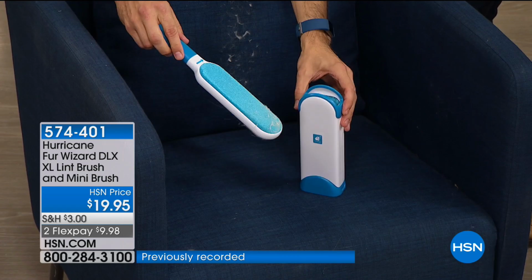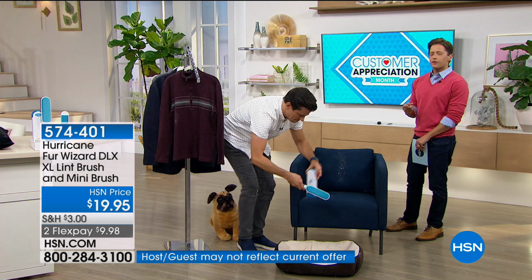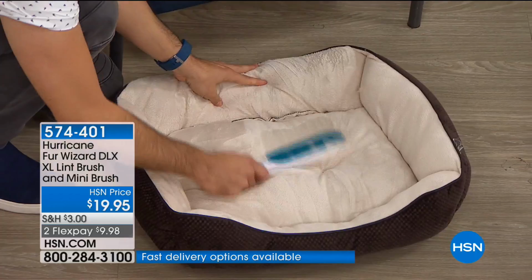But it's not that lint roller tape that you're constantly rebuying and peeling off. It's not the other types of products out there where you're picking it out second by second, piece by piece, time by time. It is truly a better solution.